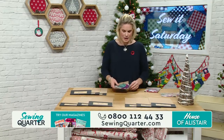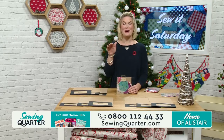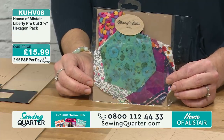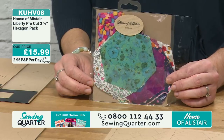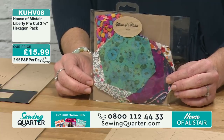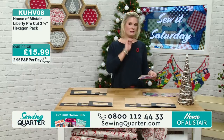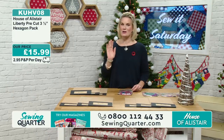Now, 3.5. We will have a look at these in more detail. You can only buy them as soon as they've gone through on the screen. So we're just going to whiz through these, then we're going to go meet Alistair. So here we go, again, more Liberty. This is now 3.5 inch hexagon pack. So whatever size you're going for, they're here, they're there, ready to go. £15.99, and again, 30 of those. So 30 of these in each of these packs, which is really rather stunning. Already lots of you putting these in your baskets. Please check out your baskets. It's not often that we get to bring Liberty to wear. I don't want you to miss out.